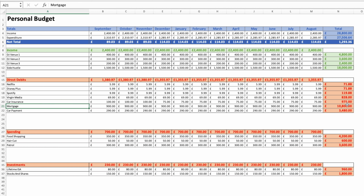You can see here that on the mortgage, I spend £10,800 a year. But you could find a way to cut that down when you renew your mortgage or you remortgage. There's so many different ways you can start to save money using this spreadsheet.